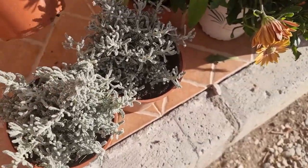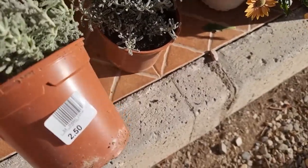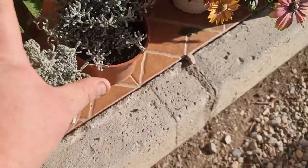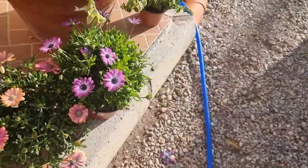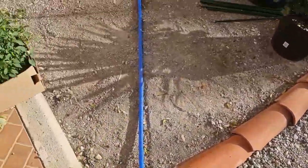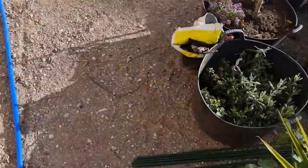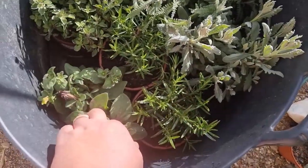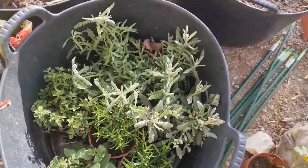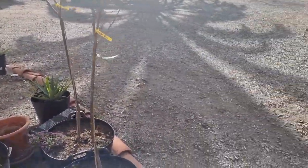What are these? Salvia, Centralina, and these grow big yellow flowers. So that's what we've come back with, and they're going to start our pots, our crates I should say, not even pots. We've got them, and then we've still got some lavender, rosemary, some trailing petunias. They're going to go in, and then we can put in place our fruit trees as well.